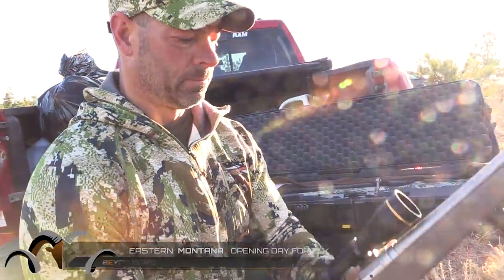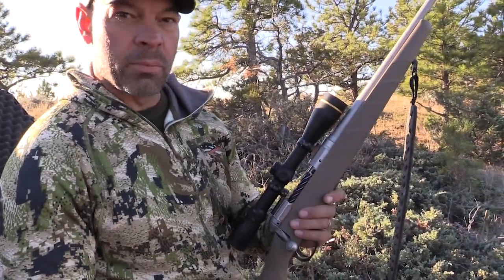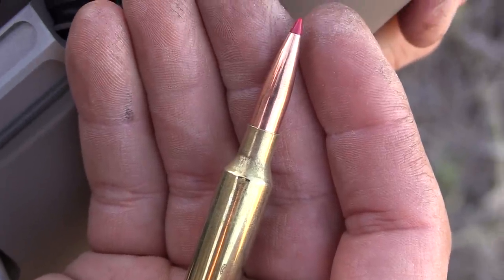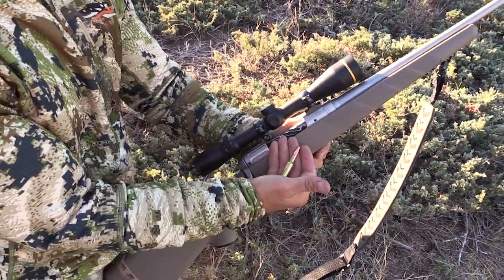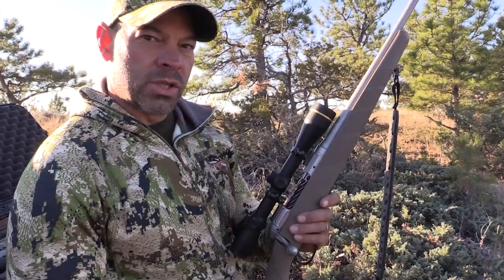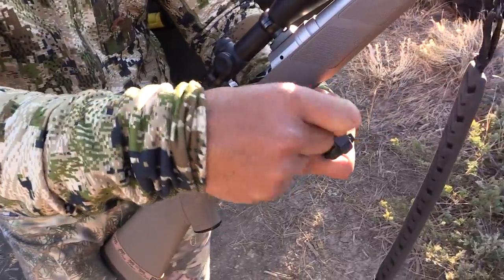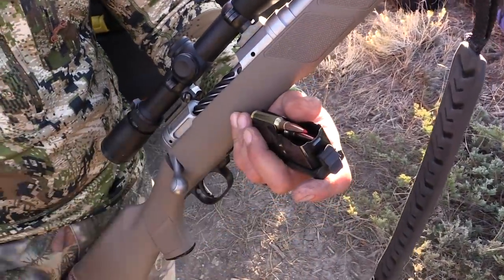For 2017, I'm going to be carrying this Savage Lightweight Hunter 6.5 Creedmoor. I've got it loaded with a 143 grain ELD-X bullet, going just under 2,800 feet a second. It's a little bit of a light caliber for elk, as a lot of people would say, but it's all about bullet placement. So we want to make sure that we stay off the shoulders as much as we can, and if we put it in the right spot, it should be just fine.